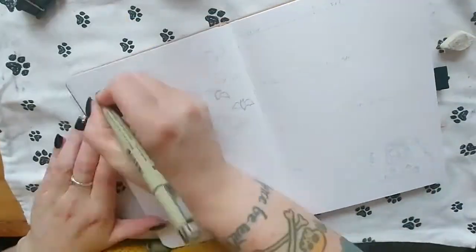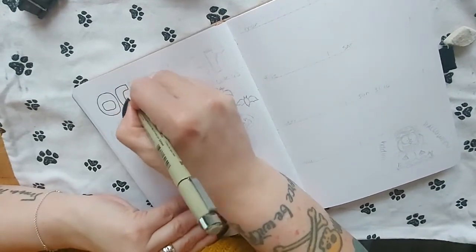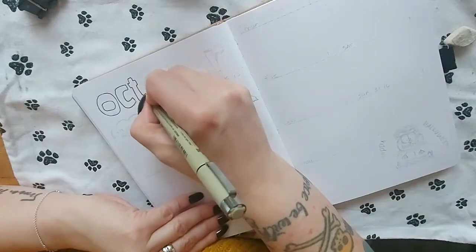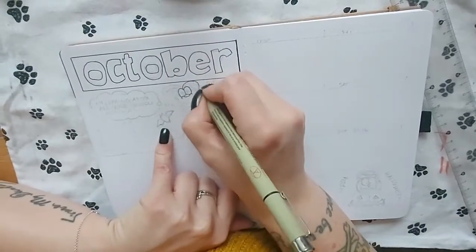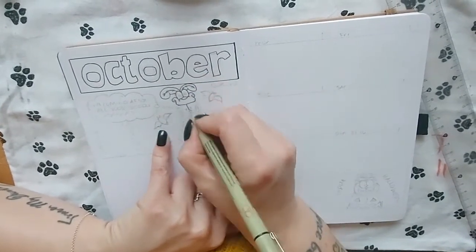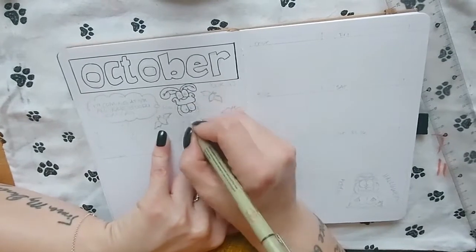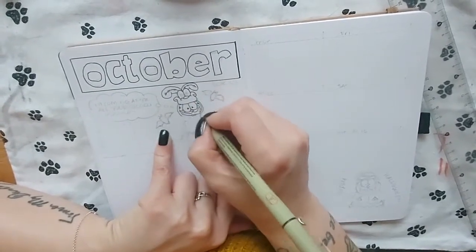To my final weekly spread in this setup, the Halloween spread, because of course Halloween is on October 31st, and I decided to dedicate this week entirely to that holiday with this little cute Garfield dressed up as Odie, and also Garfield in a pumpkin.